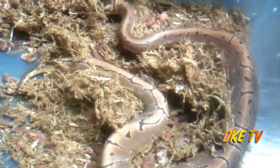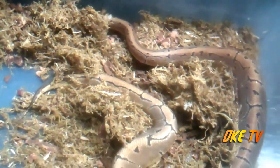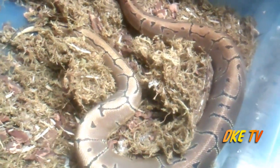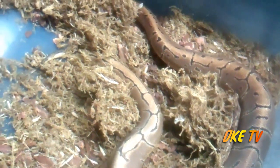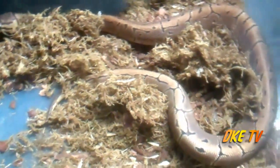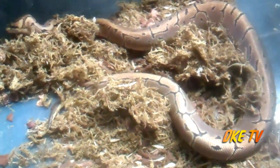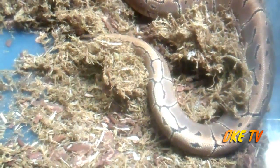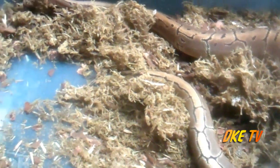But as you can see, he's very shy. He's trying to bury himself in that right now. He is the shyest of all my snakes, period. But he's awesome. Really love this guy, and he's a big part of my future breeding project. So I've got to get this guy up to size, which I think this year he'll probably put on his weight pretty well. He took down some food the other day.